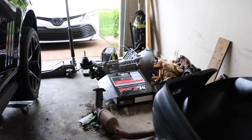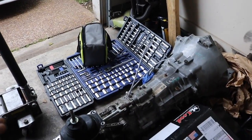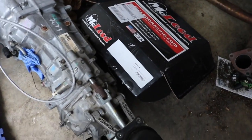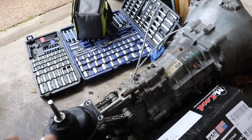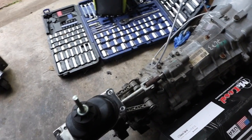I'll confirm that later. Anyway, today's episode, we're waiting on Snake Eater to get here, but we got to get the shifter installed on the transmission so we can get the transmission into the car. And yeah, so we start putting the turbo kit on. It's pretty straightforward. Of course, I'm not going to assemble everything on here, but it's a lot easier to do some of this stuff while it's not in the car. So let me go ahead and get that stuff ready.